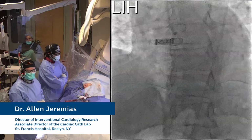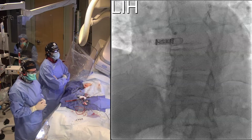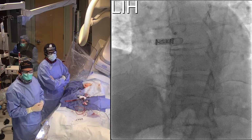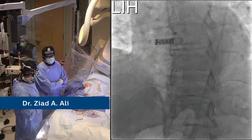We have a very interesting case today we'd like to share with you. We're going to try for the first time the new Volcano pressure wire, which has been completely redone. According to the manufacturer, it is going to work like a workhorse wire, so we're going to test it out. Let's check it out. I'm here with Ziad Ali.